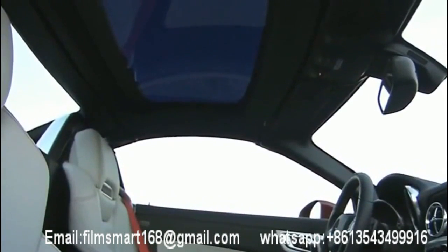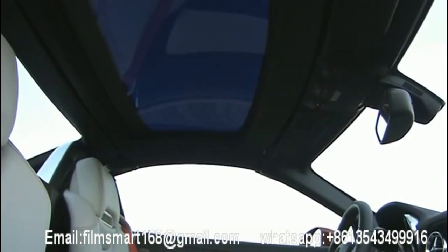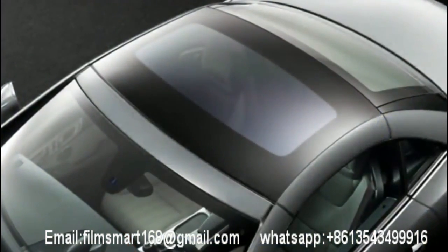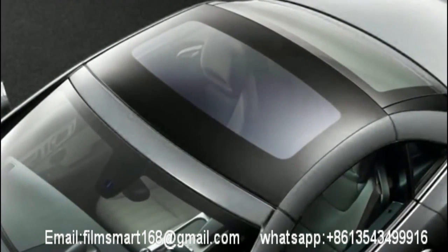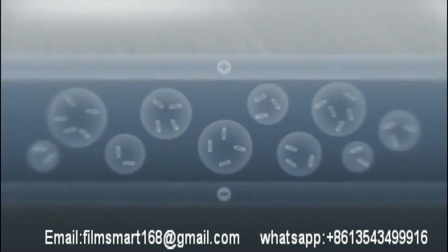The panoramic Vario roof with Magic Sky Control creates a wellness atmosphere at the push of a button. Whether it be shade or open sky, the panoramic glass roof can be altered in next to no time. What looks like magic at first glance is based on a physical principle.